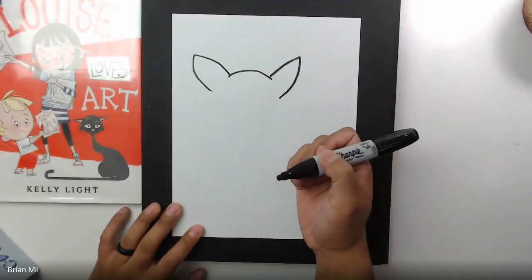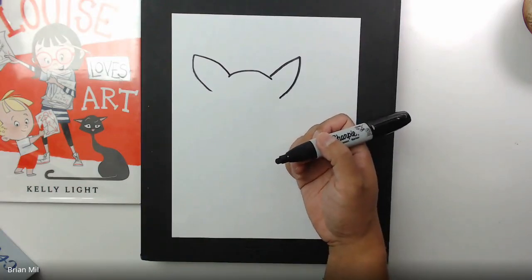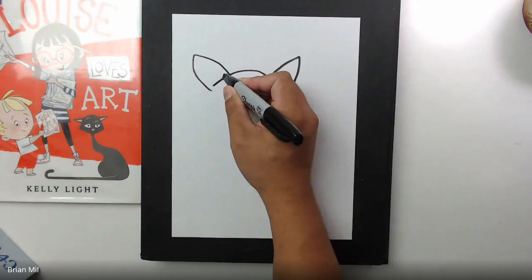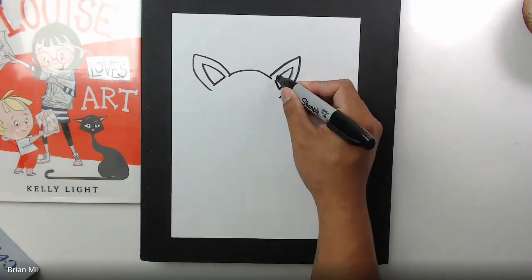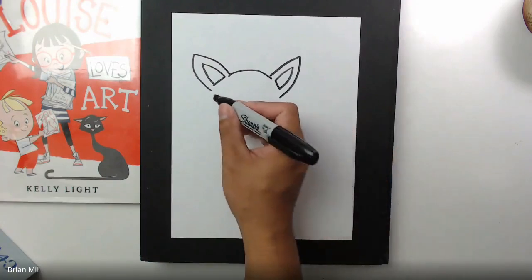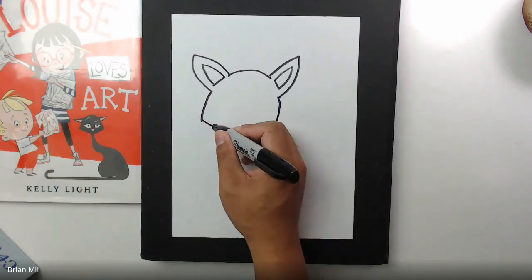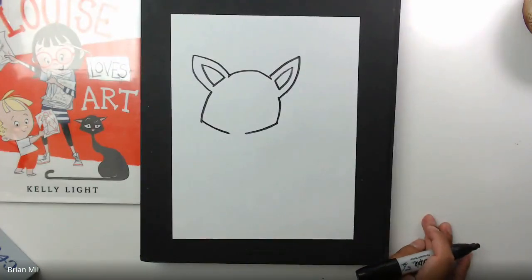And I'm trying to do my best to copy the book style. The book has the cat's ears a little bit pointier than usual, and they point in different directions. My next step, I'm going to add triangles on the inside of these ears, because it looks like that's what they did on this one. All right, let's finish off the head shape by going down on each side from where the ears were, and then kind of closing up a tad bit. There you go. If you didn't leave space for the neck, that's fine. You can close it if you want.